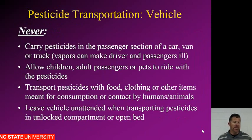Never carry pesticides in the passenger section of a car, van, or truck. Vapors can make the driver or passengers ill. What person would even think about doing this? You know, it's not your date on Friday night. That can of Roundup needs to go in the back. It doesn't need to be sitting next to you. I know sometimes, as expensive as these pesticides are, you do want to hold on to them tight, but you can't do that. You can't have them in the front seat.